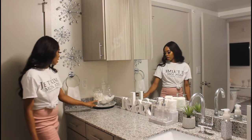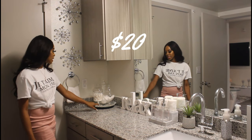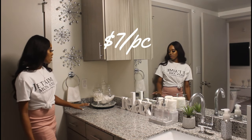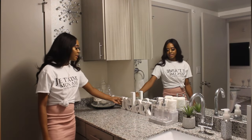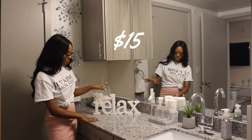Then I have this tray that I got from Home Goods, as well as these canisters. I got these from Home Goods as well. And I just keep different types of compacts in each canister. Then I got this nice little relax sign. I absolutely love this. I got this from At Home.